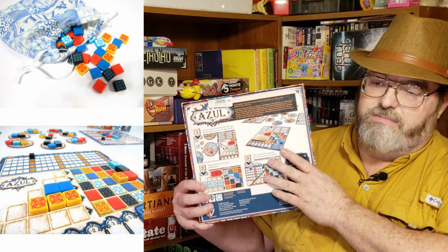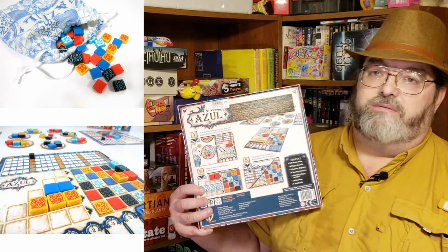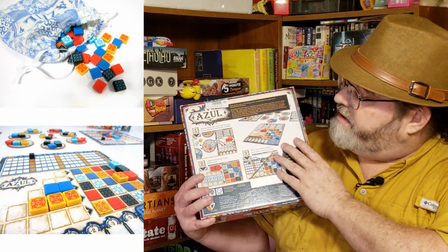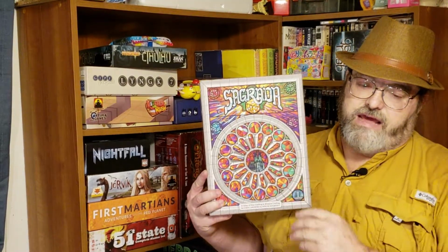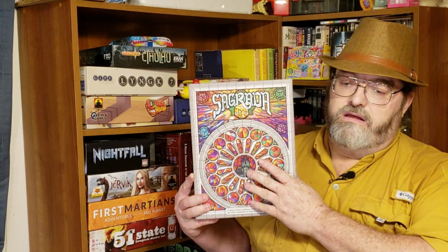Great, simple little game. You can teach just about anybody. These tiles are kind of, mine is a Starburst. Great quality, simple game. More and more add-ons are coming out with it. Really fun for everybody. And along the same lines, if you like Azul, is Sagrada.